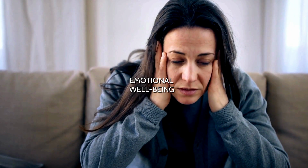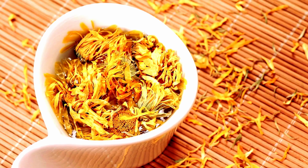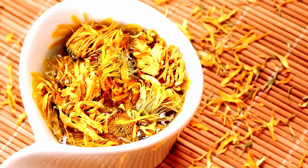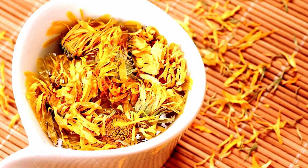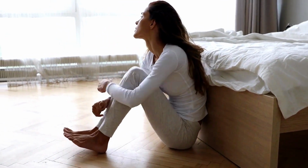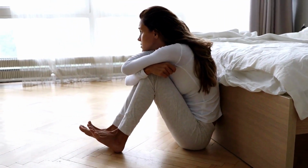Emotional well-being. Menstrual cramps can often be accompanied by mood swings, irritability, and emotional distress. Marigold tea's calming properties can help promote emotional well-being, reduce tension, and enhance relaxation, thereby providing relief from both physical and emotional symptoms associated with menstruation.